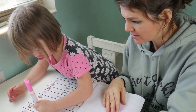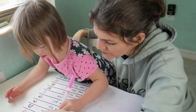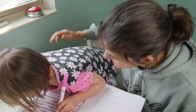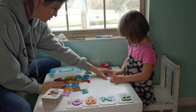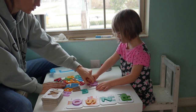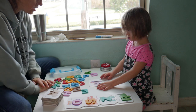No. Stop. Okay, but we're going to read the sentence. Ready? I. See. Mom. Good reading. You're reading. Good job. All right, what letter is that? It's an H. Okay, that's a U. Do you see this? I know it's purple. Let's see, it's a U.